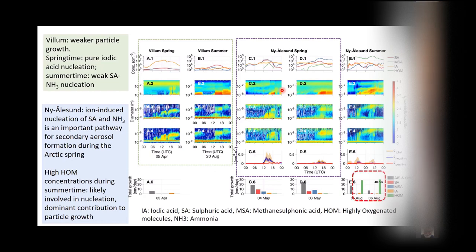During the summertime, what's happening is this: the green bars down below are the HOMs. HOMs are the highly oxygenated molecules, the organic compounds I was talking about. They take over everything, and they contribute largely to the growth of these particles. And as you can see here, in the summertime, we have quite intense particle formation, including their growth.